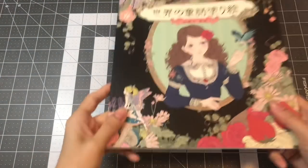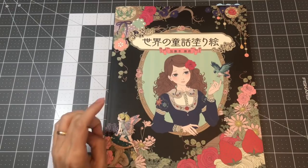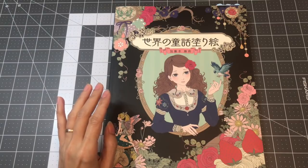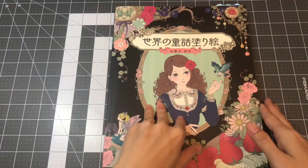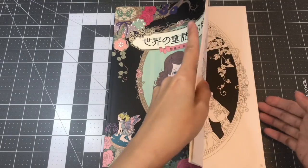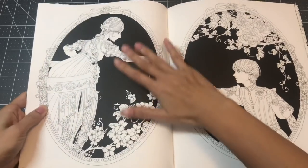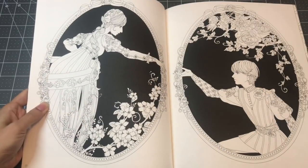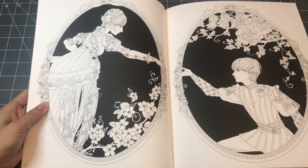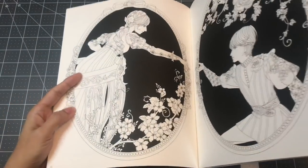The next one is called Fairy Tales of the World by Katogi Mari. I don't know if it's Katogi Mari or Mari Katogi, but anyways, there are a lot of double spreads in this, and some of the backgrounds are black, some are not. I've been wanting to do this page for a long time, but for some reason I keep putting other colorings on top before it.